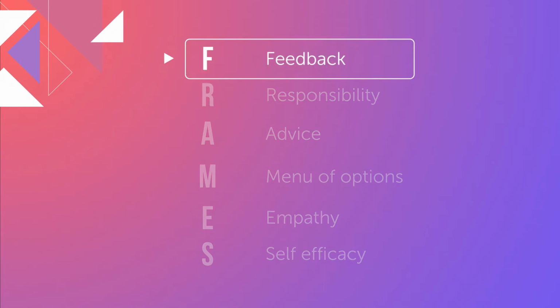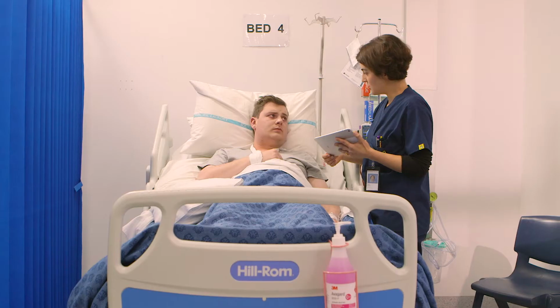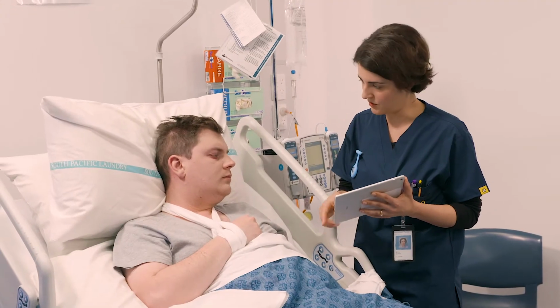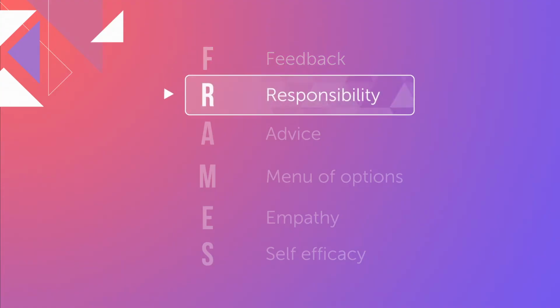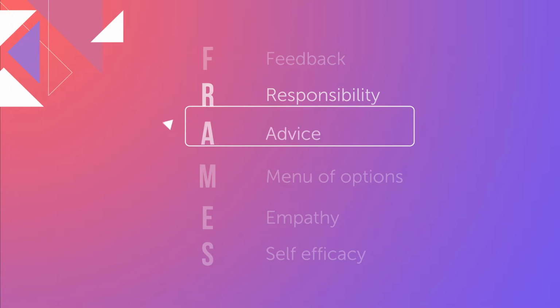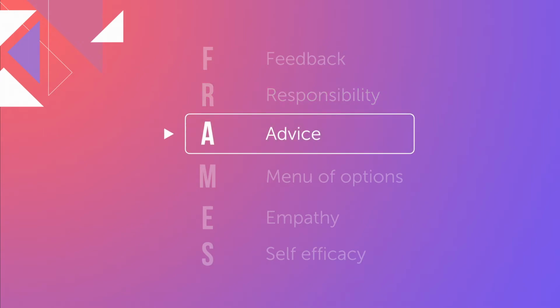Feedback was provided based on the risk category. You did score in the high risk range for your tobacco use and in the moderate risk range for your ice use. Responsibility for personal change was highlighted. Well, look, ultimately the choice is yours. Some simple advice on how to reduce the risks was provided. The safest option is to not use. Have you ever considered stopping or cutting back on your use?